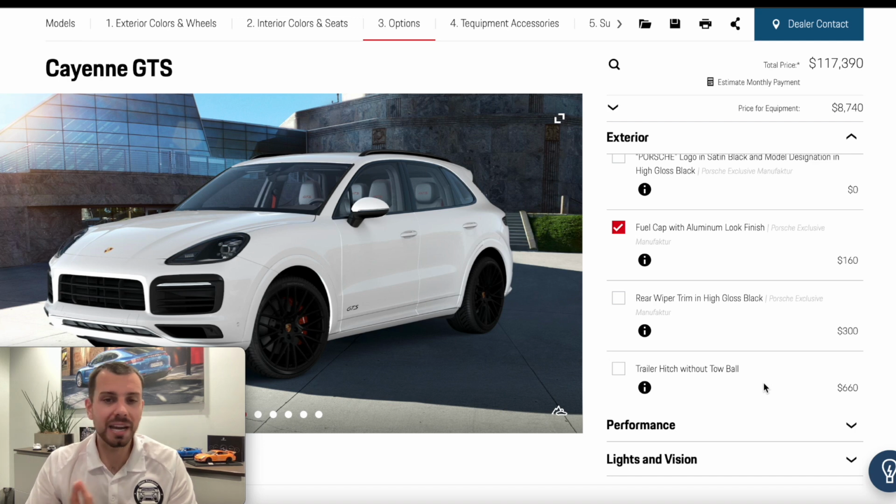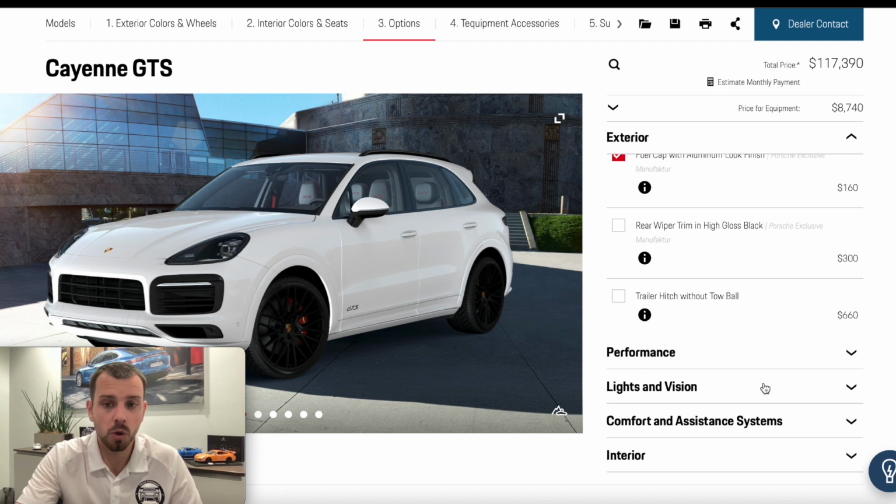If you end up putting any bikes or anything in the back of your car, highly recommend it. It's only $660 from the factory. After the fact, we're looking at like $2,500, so it's a pretty significant upcharge when you get it after the fact. So that's something you do. I recommend getting the trailer hitch with tow ball.